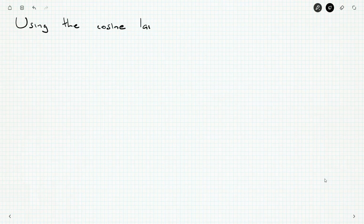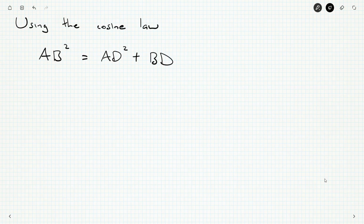Using the cosine law, AB, the length that we want, squared, is AD, a length that we know, squared, plus BD, a length that we know, squared, minus 2 AD BD, and then the cosine of the angle in between them, which we are told is 35 degrees.